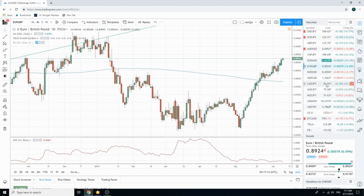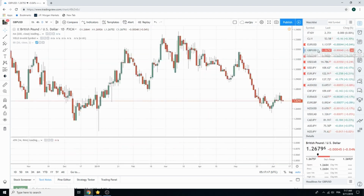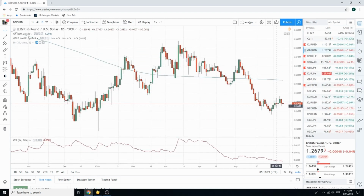Let's take a look at cable. Also on its knees. Printed a 54 low today. There's no reason we can't come visit this 125.70, and of course if we do, euro sterling is going to fly. We're looking for just consolidation. I don't think we're going to make a new low, but I'm going to watch these numbers and keep an eye out, basically.